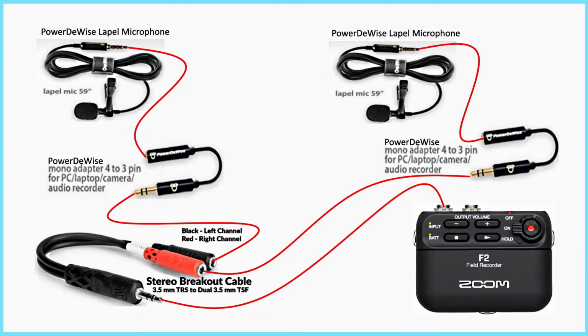This same setup, using a stereo breakout cable to be able to use two lavalier microphones, with each microphone being recorded to a separate audio track, should also work with the Zoom F2. However, since the Zoom F2 is currently on back order, I am not able to test it using a stereo breakout cable connected to the Zoom F2 with two lavalier microphones to see if each would record to a separate track, as is the case with the Zoom H1n and Zoom H1.